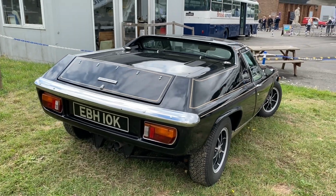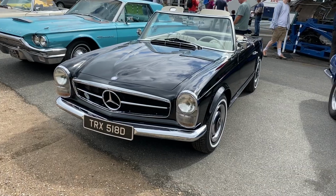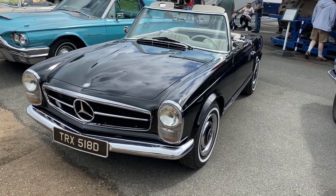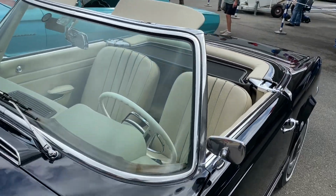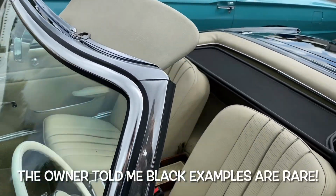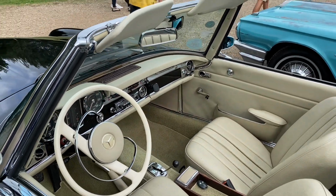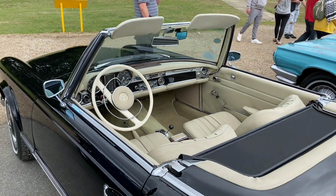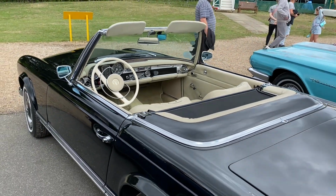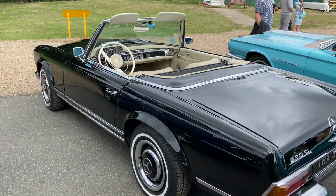That's lovely, isn't it? So the brilliant W113 Pagoda is celebrating a 60th birthday this year. God, it's difficult to believe that, isn't it? This is, or was, the pinnacle of Mercedes-Benz continuing this SL Sport Light series. I think this probably was the second generation car in the Sport Light series. Absolutely lovely.